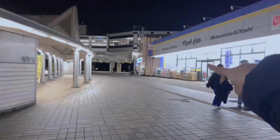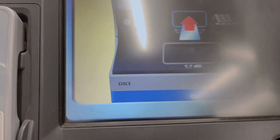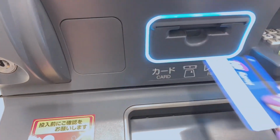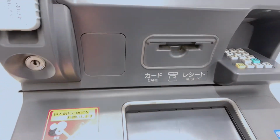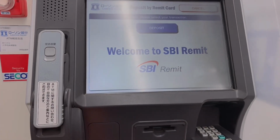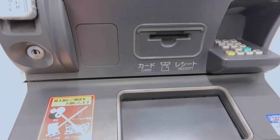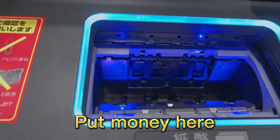Doon tayo pupunta, sa Lawson. Yan. Amoy, cold! So, let's go! Convenience store. So, ilalagay natin ang pera dito.